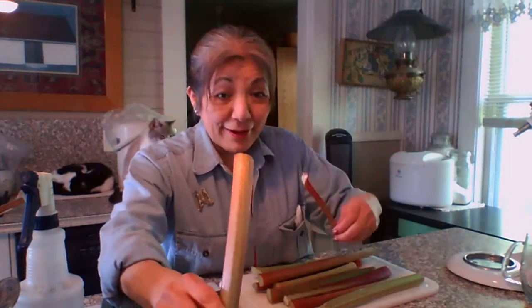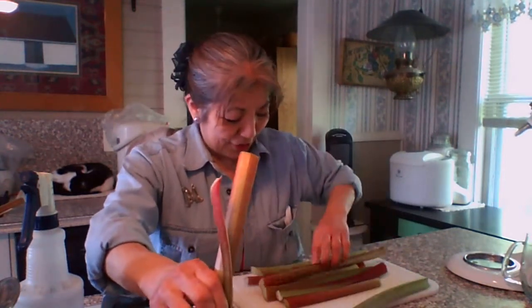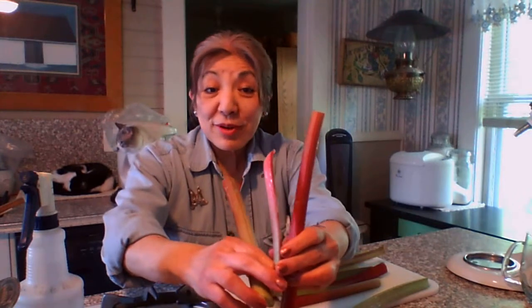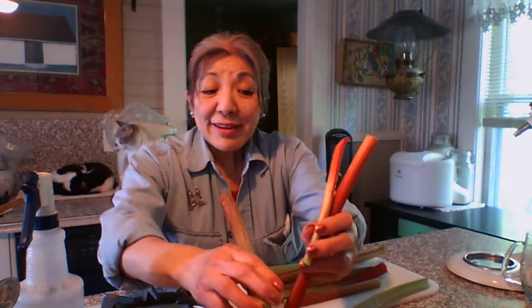From this is the skinny ones. Now let me show you. There's a medium one. I prefer this size, the medium size. A lot of people say small baby ones are always better. In my case, I don't see that much difference in rhubarb, and it's too much energy cutting a small one.